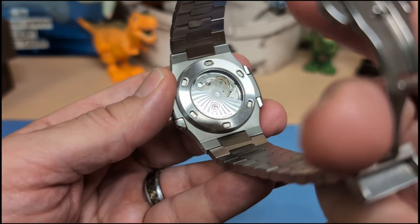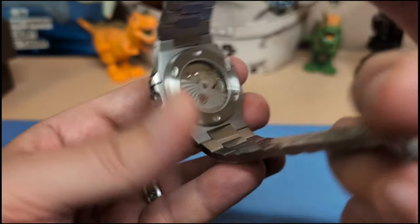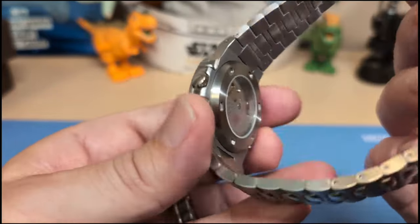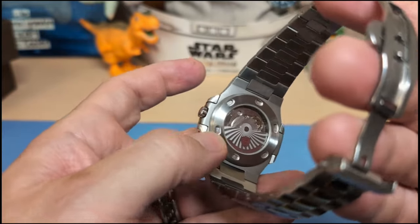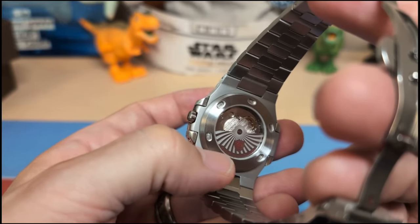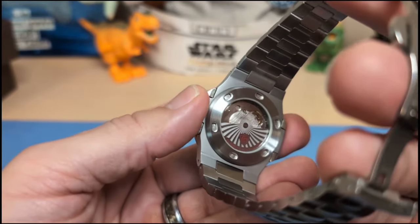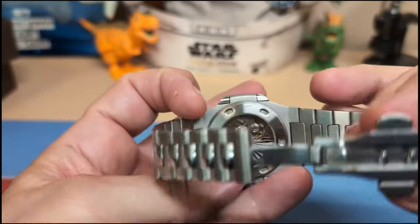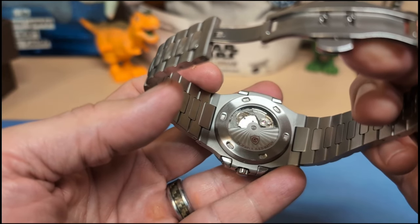The only writing is on the rotor, and it says 25 joules. So that's inconsistent with what it says on the dial, because it says 20 joules on the dial. I'm inclined to believe the 20 over the 25, because 25 would imply a clone to the 2824, and this is not a 4 hertz movement, so I don't think it's a 2824 clone. So more than likely it's a Chinese made movement, but once again there's no writing on it.